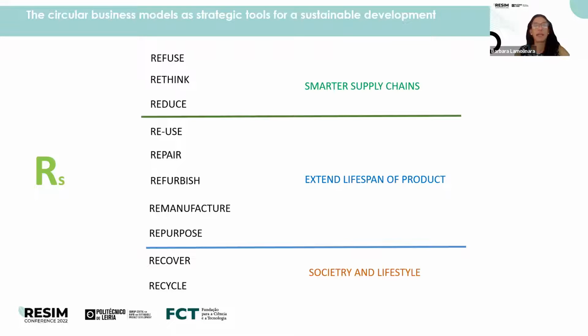As somebody may remember, just a few years ago we had the concept of the 3 R's of the sustainable economy. Today we have like 10 R's. So when we talk about circular economy, we are talking about smarter supply chains, extending the lifespan of a product, and a change in the lifestyle of people. So trying to recycle things, to reuse things, repair them, etc. Now we are expanding the concept of the 3 R's to many more R's in the circular economy.